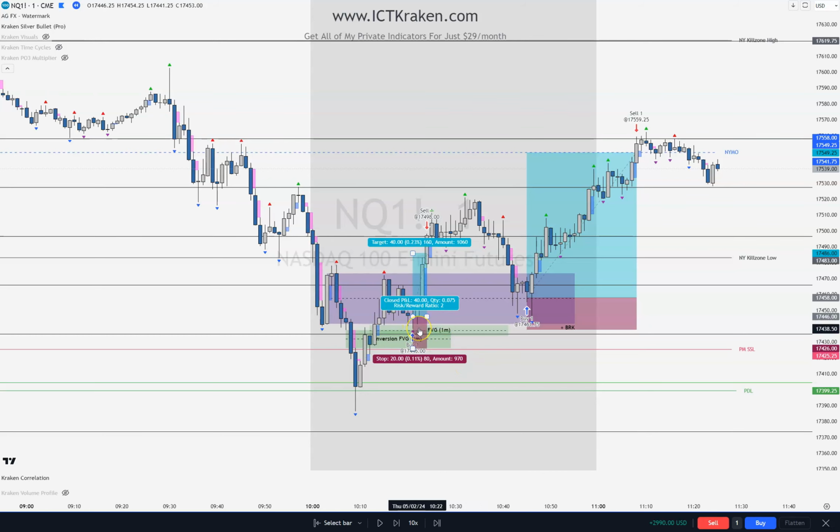It was, I'd say, a B setup all day long, and we were just aiming for these highs here, right? So low hanging fruit, just a 1-to-2 trade, risking 20 for 40. So we got that. We could have aimed for more, but we just wanted to get in and get out. Now you could have left a runner, whatever, but that's what we did here.